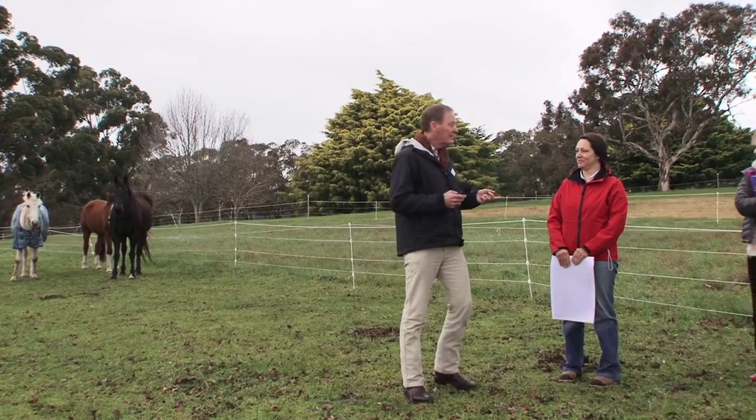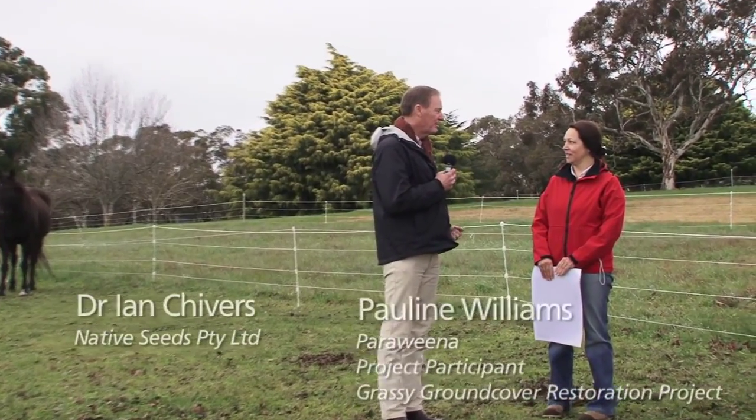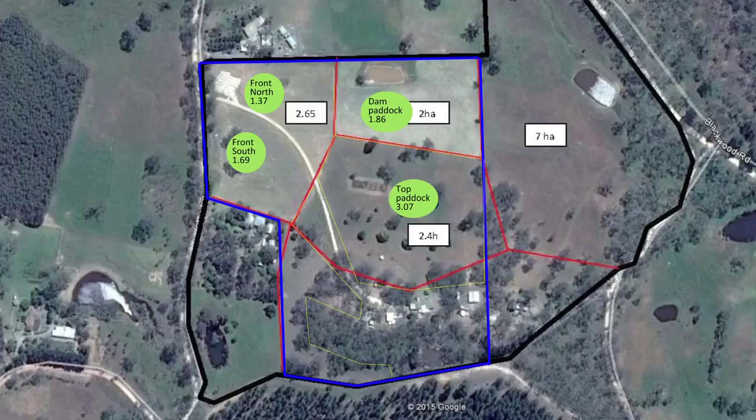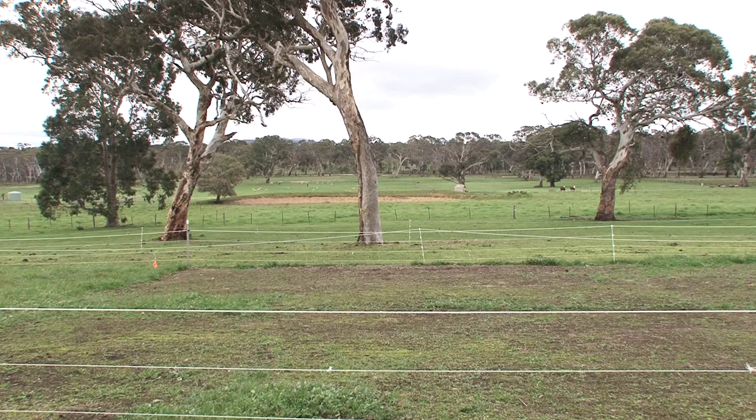This is your property here. Tell us, how big a property have you got here? Okay, in total it's 11 hectares. It's the corners down there, comes along that fence line just behind the dam, up the side and just over the back a bit, and butts onto the forest. And then there's a quarter taken out over there for another property. We've been here for about 16 years.